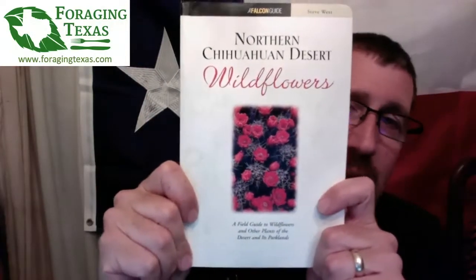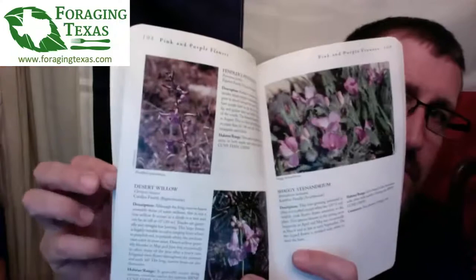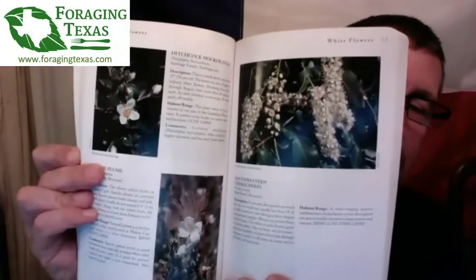And whereas that one was all the plants, this one is the Northern Chihuahuan Desert wildflowers. So if you happen to be out there after it rains, then you get to see all the amazing wildflowers, and you use this book to figure out what you're looking at. Useful especially if you're out there in the winter or early spring, maybe a bit less in the summer or early fall. But during the rainy season, when you're going to get the wildflowers, this is the book you want. Very, very useful, because a lot of these wildflowers aren't found in the rest of Texas.